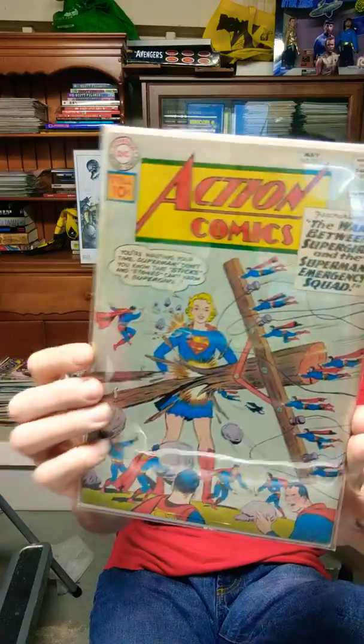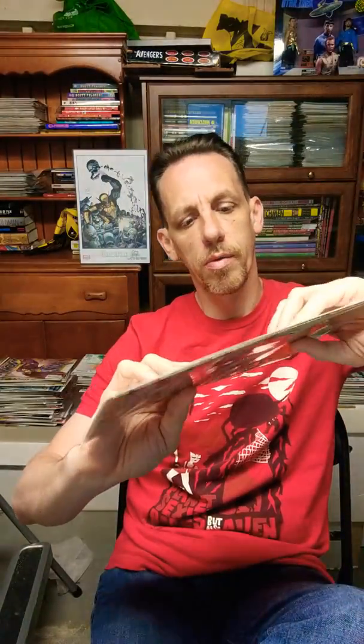This was graded approximately. I'll cover up who sold it, but at approximately a 6.0, and it says 150. I think I ended up getting it for $90. Again, people are paying an insane amount of money for the first appearance of these Agents of Atlas characters, and we have a great key here. Action Comics 276, an undervalued book.